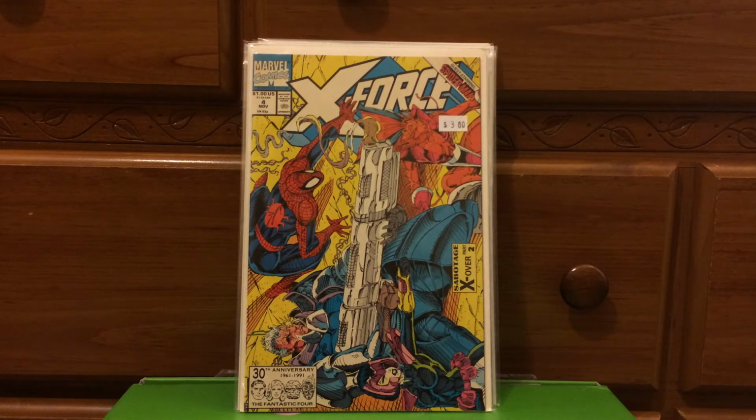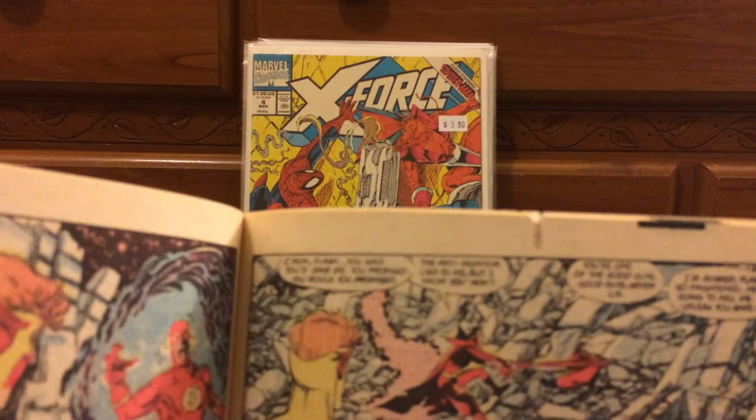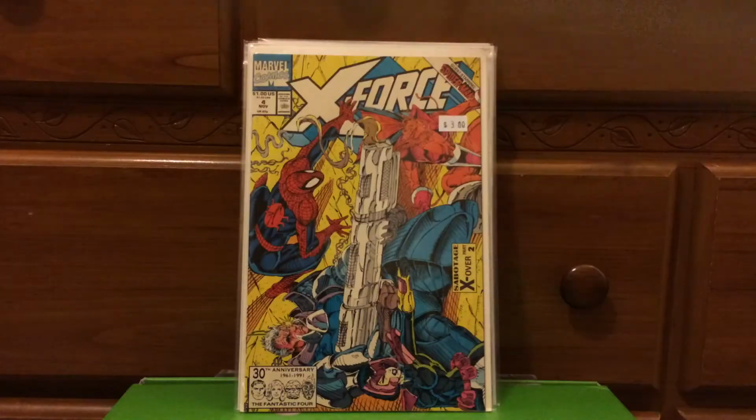If anybody knows what would cause this, or if there's a reason for it, let me know. But look at that. I don't know what that is right there. Not really focusing, but whatever that is, it looks like somebody sawed the book and just stopped right there. I don't know if it's a printing error. It doesn't look like something somebody did on purpose. It looks like some kind of natural printing error. But I'm going to show you the actual panel though.